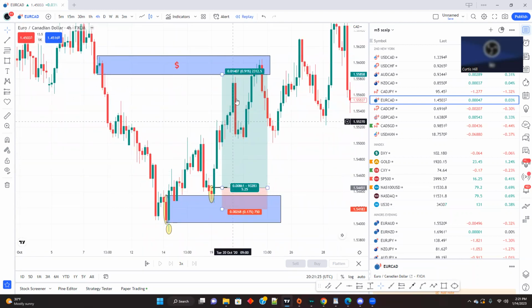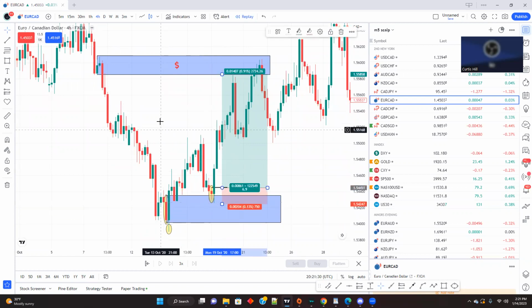Entry. So this is a 1 to 5. If you would have got down here, it'd been a 1 to 3. If you would have put it below that wick, you had a 1 to 6.9.